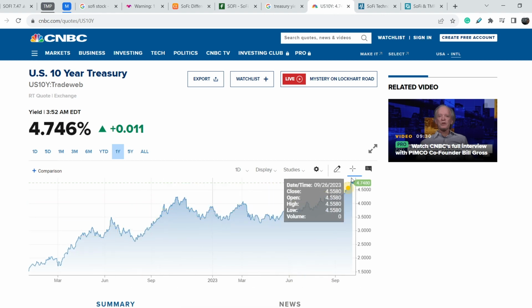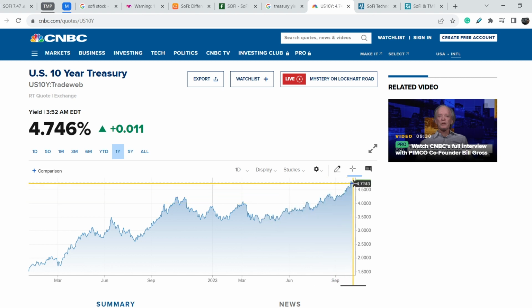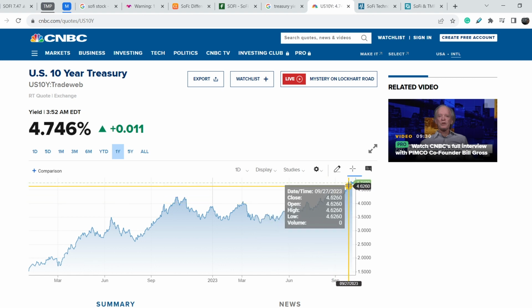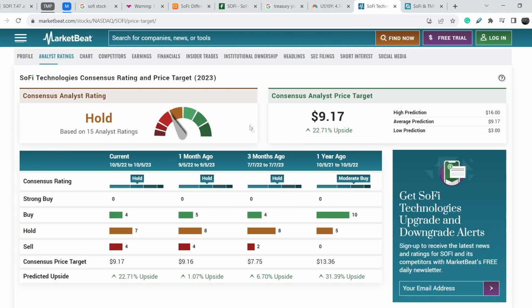And in general, if you take a look on this price chart, it is a 10 years treasury yield. We have basically the highest level of about 4.748%. And this is why all growing stocks are in a medium-term downtrend, and that is why we have to rely on other indicators. And let me show you that the consensus analyst price target for this asset is at the level of $9.17, which implies about 22.71% of upside potential. Not so huge forecast.